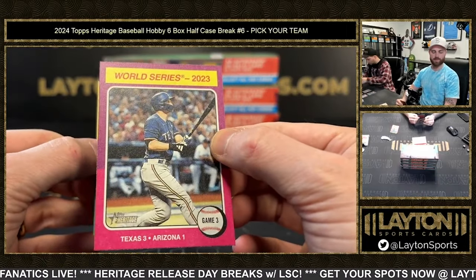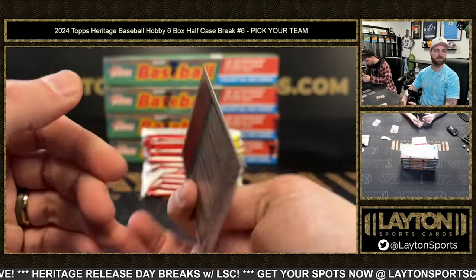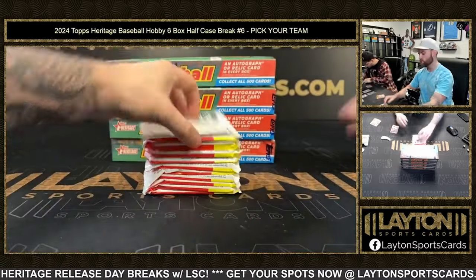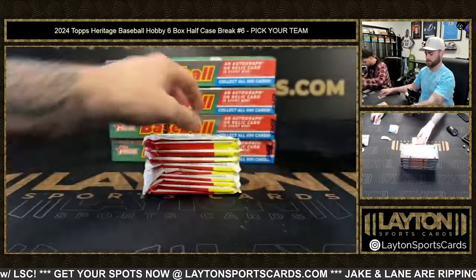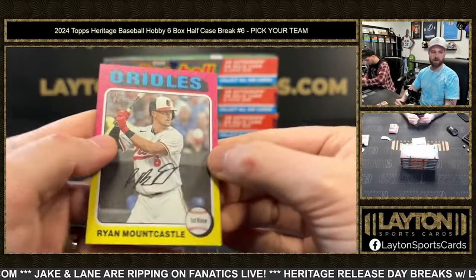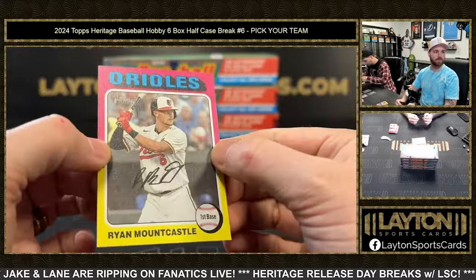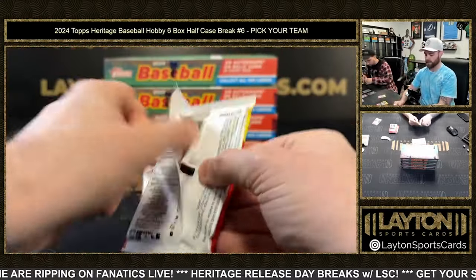World Series flip stock for the Rangers. And a Kershaw for the Dodgers. Pew pew. Davis Schneider. Nico Horner, flipstock Cubs. Hey, Mountcastle, flipstock Orioles. Yeah, I know. We had a box just like this. Same collation. That does make sense, though.